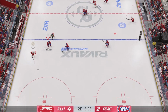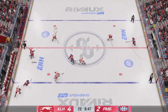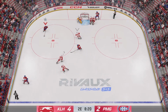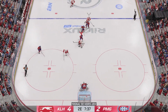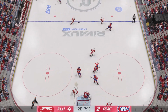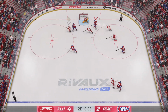Quick pass to Tavares. Explores his options behind the net. Moves it quickly over to Marner. Here's the shot. Levels him with the hit. Moves the puck inside the offensive zone. The home team have gained possession off the wall. Picking up momentum across the zone here on the right side.